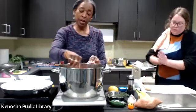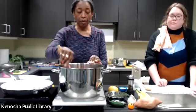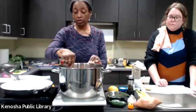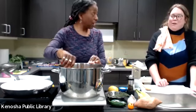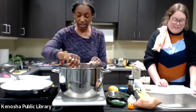And for the peanut butter, of course, we're going to go for an unsweetened peanut butter. The recipe does call for creamy. I have made it with crunchy. I was going to ask, have you ever made it with crunchy? It's great. I think that would be good.